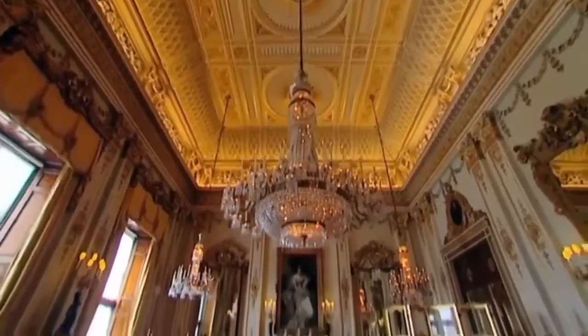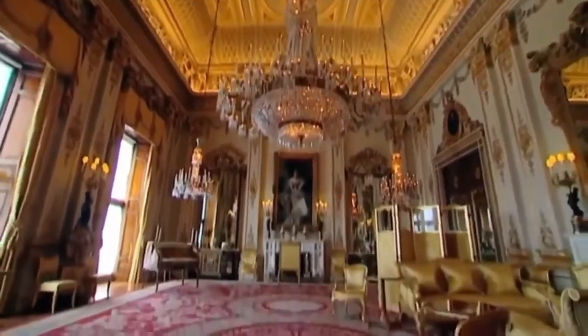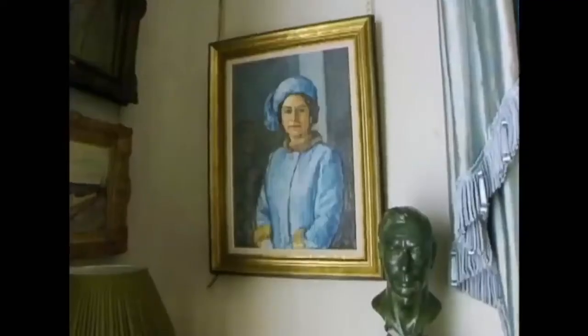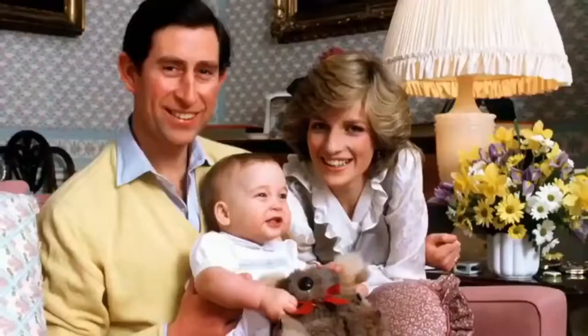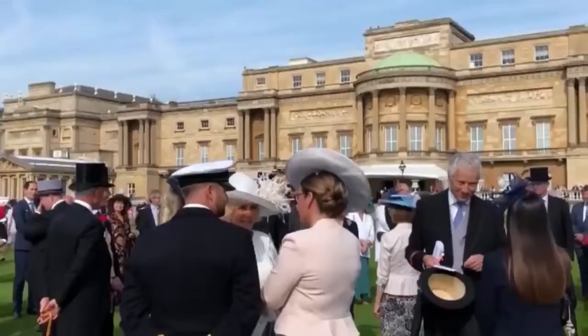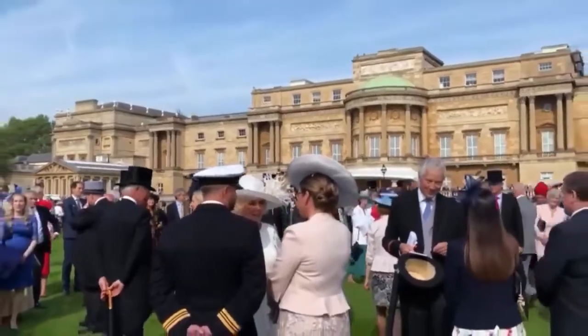And packed to the rafters with incredible secrets. Secrets that the royal family would much prefer not to be made public. From royal courtships to royal births to royal marriages and scandals, the palaces have played host to all of that. This series goes behind palace walls.